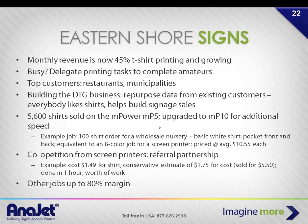I've got about 200 customer base, a ton of repeat business. I sell it to them at a fair price. They got the example of $10.55. That basically is equivalent to an 8-color job. And I'm competing against screen printers across the bay that are charging $9 to $10 for that same job. So they're willing to pay. One, they like the shirt better. It's the same shirt, but they like the print feeling better. It doesn't have that heavy plastisol, plastic gummy or raised ink on it.